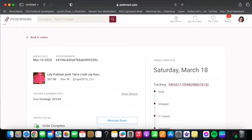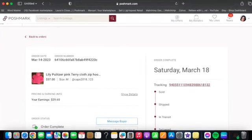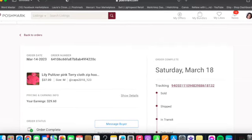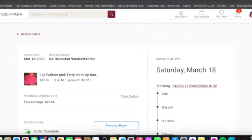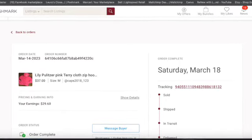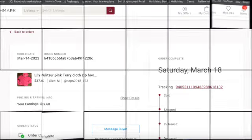And then I also had a Lily Pulitzer, one of the queens of prep. This pink terry cloth zip hoodie. It was in good condition, not fantastic like new, but very good. And I did get $37 for it, and that was probably on there 3 weeks at the most.